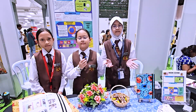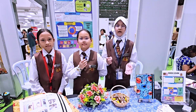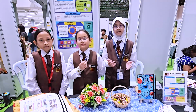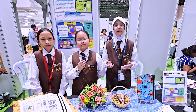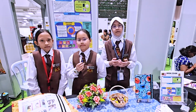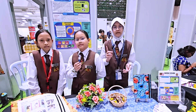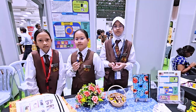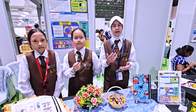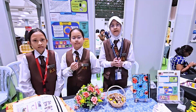SDG11. In big cities, these covers save space and reduce waste. Since it fits all kinds of book sizes, it makes it easier for people to share and care for their reading materials. SDG12. With this cover, we can buy less and use more. It means fewer single-use items, which is great for our planet, helping keep it clean and happy.